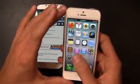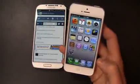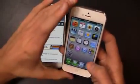Everything's nice and smooth. The design is beautiful. You've got the App Store integration, iTunes integration with iOS. So if you have a Mac OS X device, MacBook Pro perhaps, you can download iTunes stuff and it'll sync back and forth between the two.